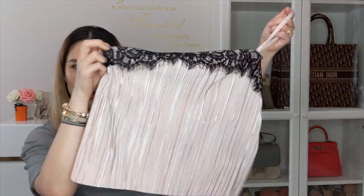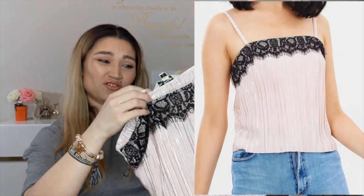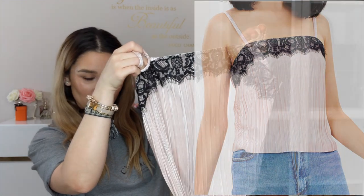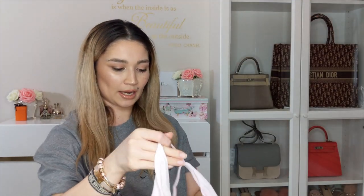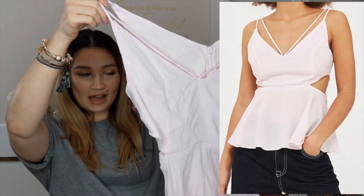Okay, first we're going to start off with the clothing. And the first item I will be showing is actually this Cami top that I purchased from the Iconic Australia. It was on sale and it was only $15. It's by Miss Selfridge. The other top I purchased from the Iconic Australia is by Topshop, and this was also $15. It does need an iron because I have actually worn it.